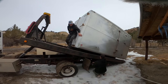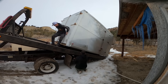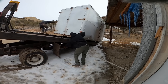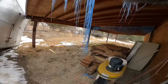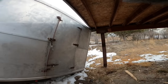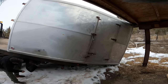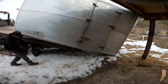There she goes. There we go. Whoa! Touching the building. It's all right. There you go. All right. I'm going to ease forward just a little. It's touching too hard. Yeah, your bumper's dragging, isn't it?